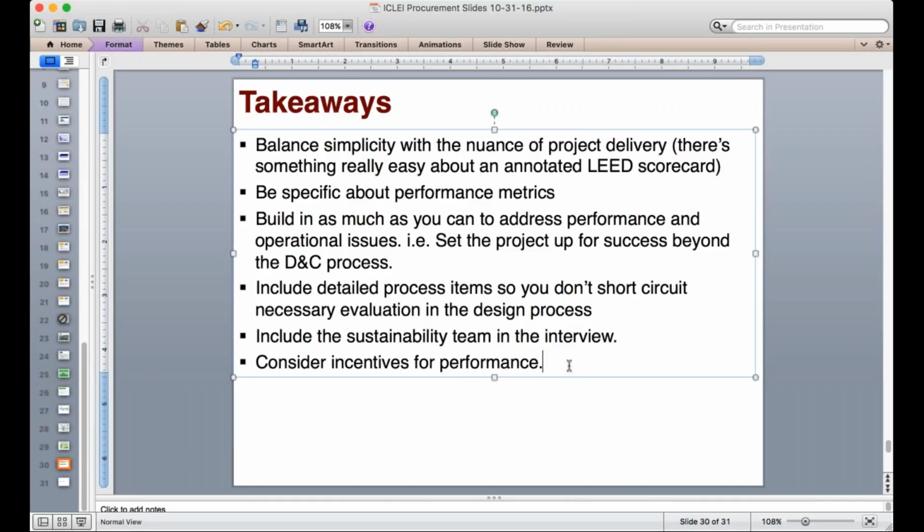And then lastly, this elusive idea of, if your building actually delivers, how do you incentivize design teams to be committed to helping ensure that ultimate performance.